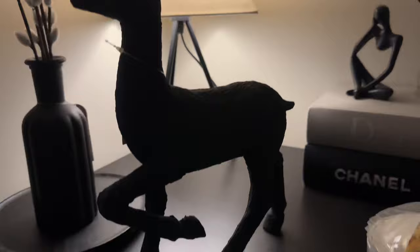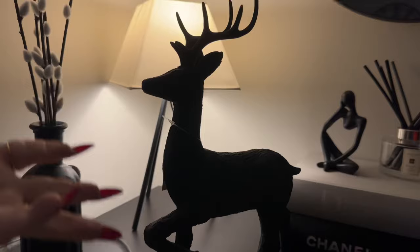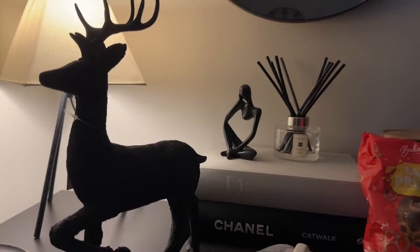And I love how it's not a typical reindeer. I don't know, I just really love the vibe of it. She's going to look quite statement, which I thought was nice. So I'm thinking she would look very cute on my books over here, on my sideboard with my garland. I think that would look lovely.